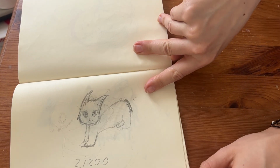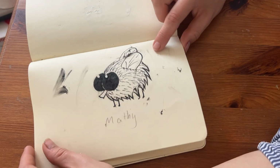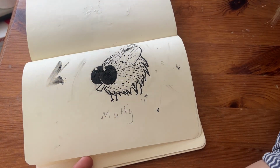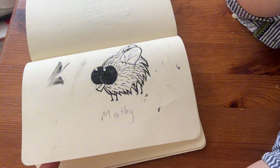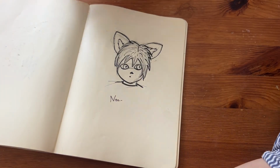I think I tried to make my own Pokemon, so that's what that is. It's quite cute. I came up with this fly race, and I made a character creator for them, but out of paper, so you could stick different eyes on them, which was pretty cool. I don't know where that's gone.